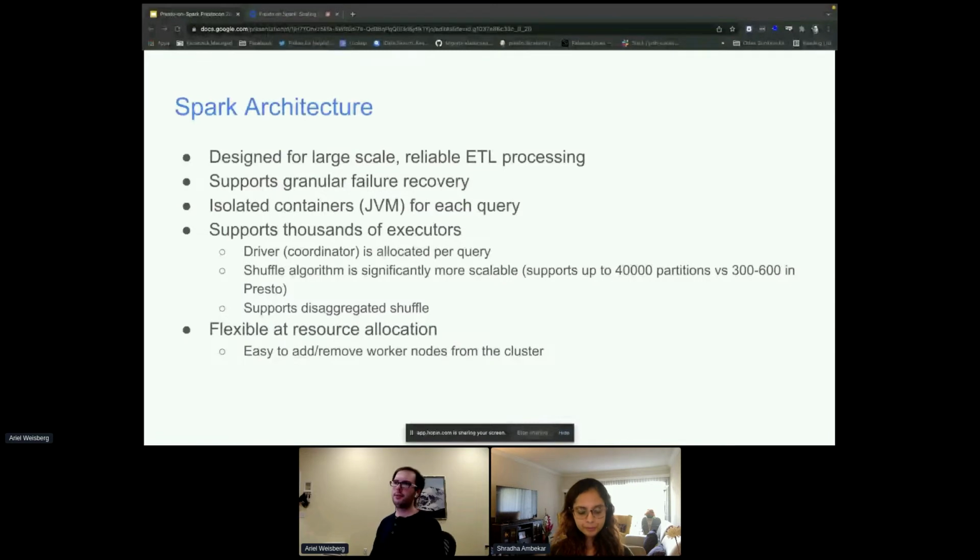Spark was designed from the ground up to support granular failure recovery and has fully isolated query execution. The Spark driver is basically providing a coordinator per query, which helps with both isolation and scaling to a large number of executors. Spark supports thousands of executors, and each executor can contain multiple threads. Executors are isolated containers running a single JVM and query at a time.